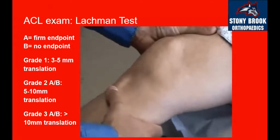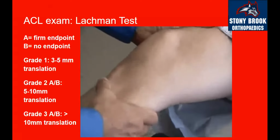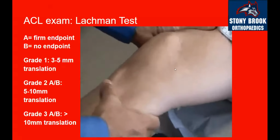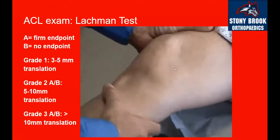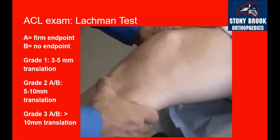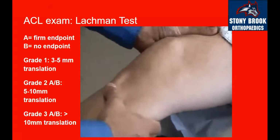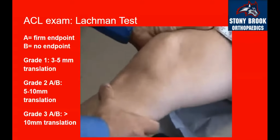When you're seeing a patient with an ACL tear, there's certain things you want to do to assess the extent of their injury. One of the things you want to do is what we call a Lachman test. You do this at 20 to 30 degrees of flexion. You're stabilizing the distal femur with the left hand, as you can see in this image, and with the right hand, you're providing an anterior force to the tibia.